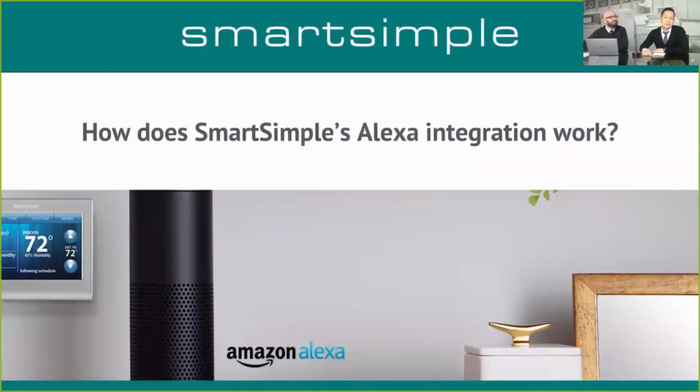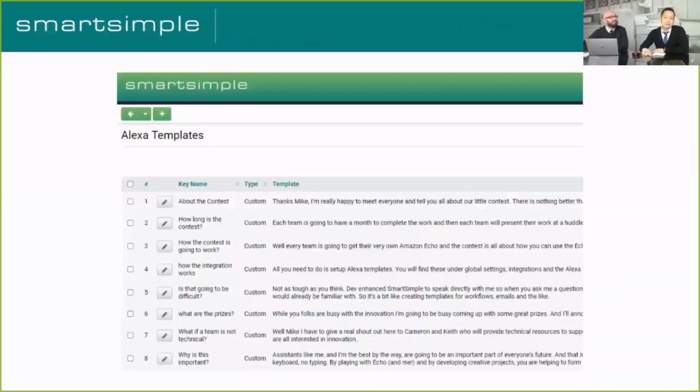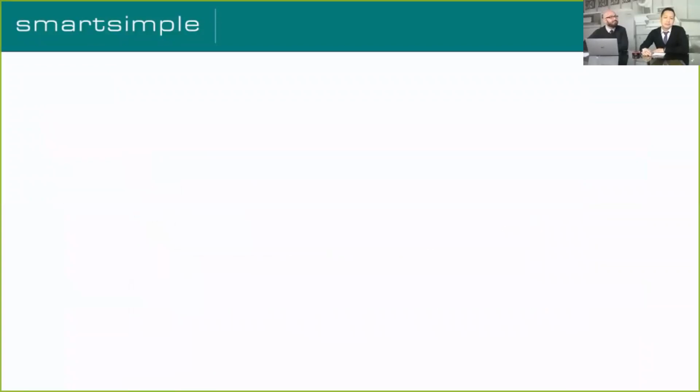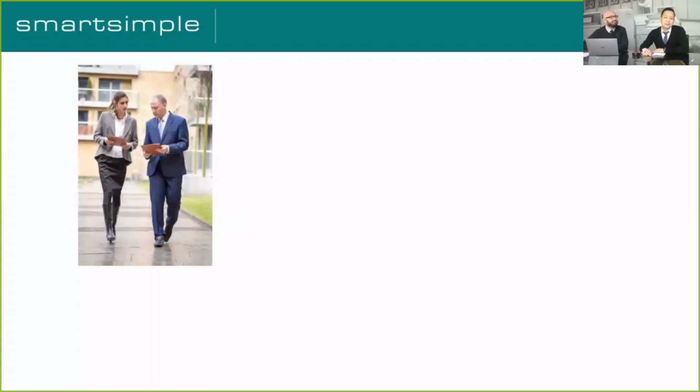Now, how does SmartSimple's Alexa integration actually work? Well, SmartSimple's Alexa skill enables users to set up commands or utterances, as they like to call them, to report on any piece of data pulled from any report in your own copy of SmartSimple. What makes our integration unique is that you can actually customize your own utterances for your own unique needs. As long as the data you're looking for is in your SmartSimple system, you can program an utterance to have Alexa report on it.